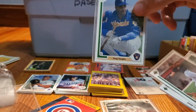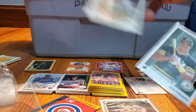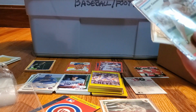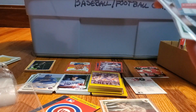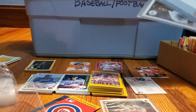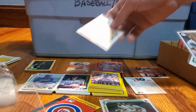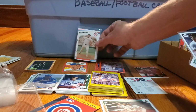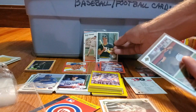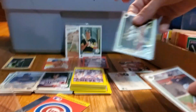Greg Vaughn. A lot of people back in the day thought Greg Vaughn was going to be this huge deal. Greg Blosser. There's a Jose Canseco. This is a 1989. Oh, and here we go. What the heck? This is a Roger Clemens. What year? 1988 Roger Clemens Fleer. So kind of a fun little card there. There's the Jose Canseco 89. Greg Blosser. I have no idea why he had the Greg Blosser going.